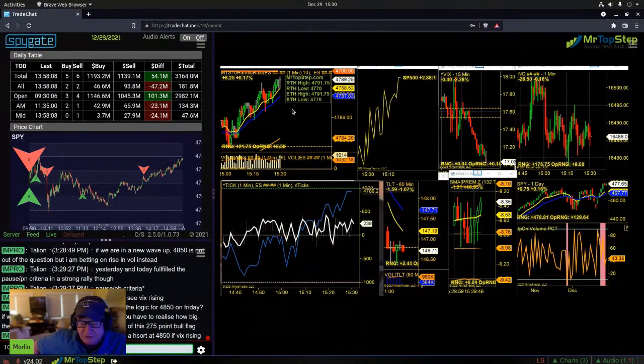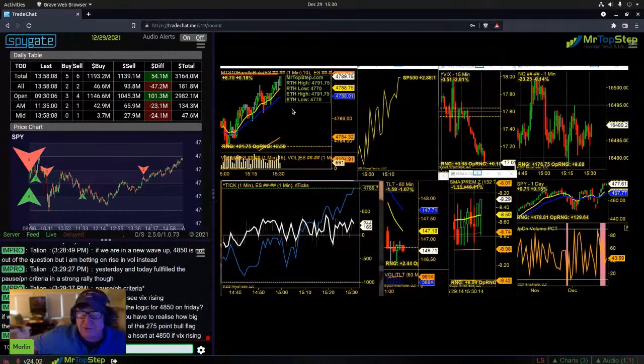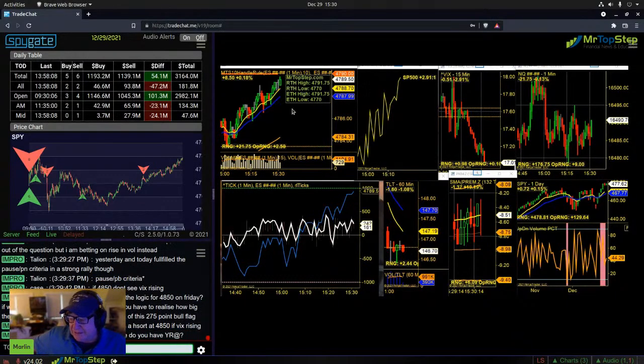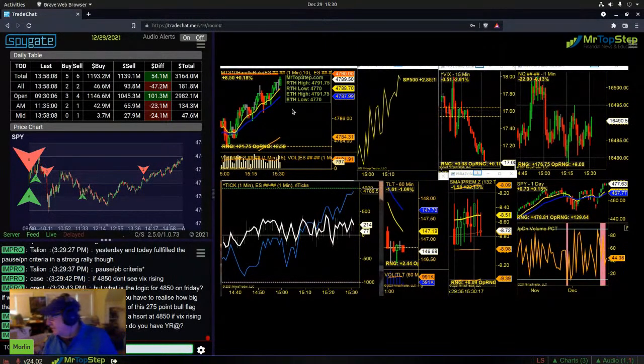This is ES contracts. This is the front contract month. So the low of the day was 47.70, so 20 above that is 47.90. Those 10 handle movements are usually pretty good stop and pause. Doesn't mean that the trend's going to reverse at that level, but it will probably hit it and take a little pause before it continues to go. So we're going to hit 47.90 here in a second.